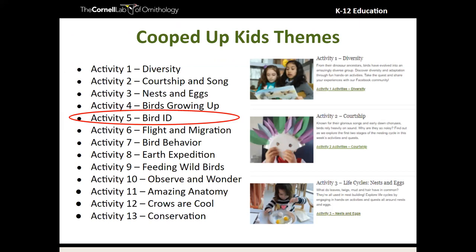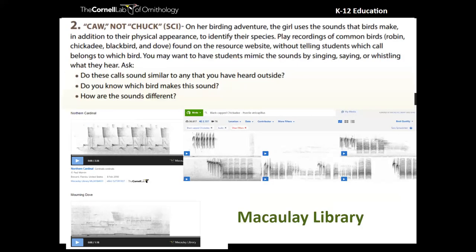So how would you see the spectrogram? Hopefully it was showing up on my screen. When you go to Macaulay Library, or if you look it up on Merlin and play the song there, or what I was showing on my screen just a moment ago, the spectrogram is there. Macaulay Library will always play a spectrogram for you too if you look up a sound through there.